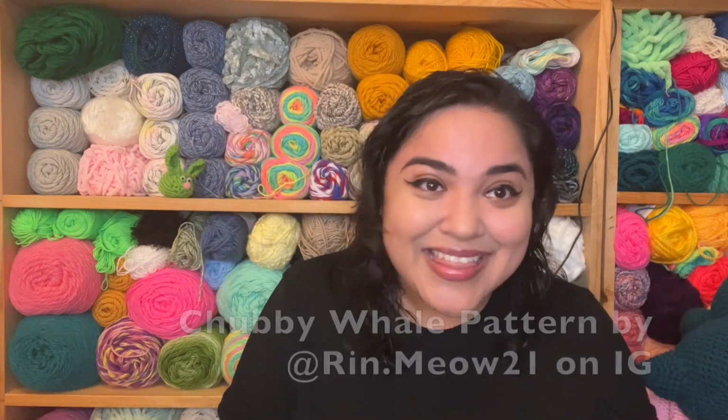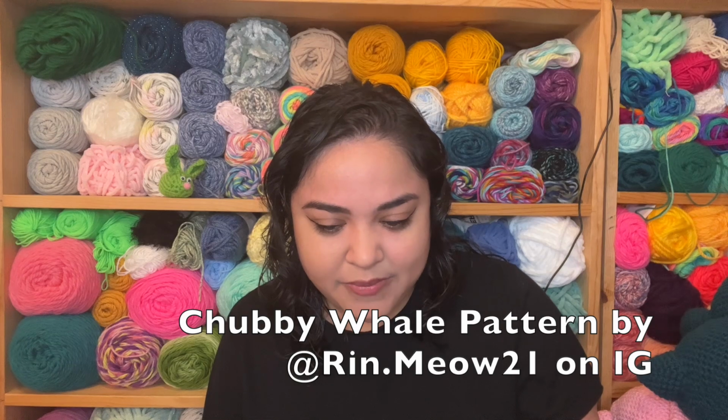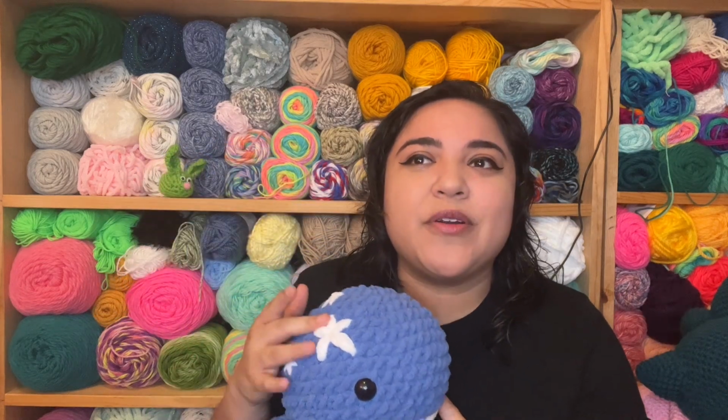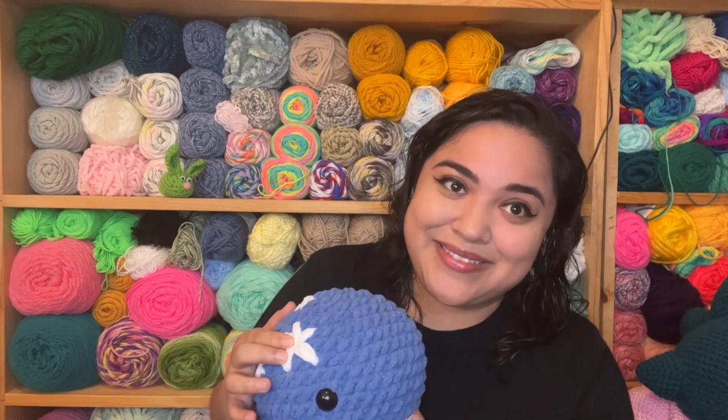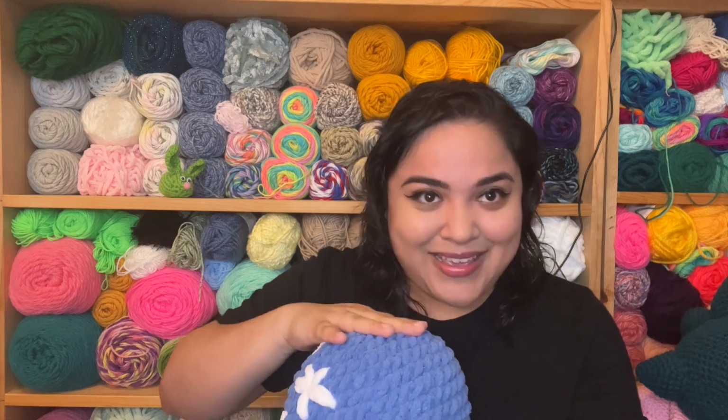Next, I have another free pattern on Instagram. I think with this, I finished a big scrap ball that I had left after making the Bluey. So I made a whale and it's really cute, but I strayed slightly from the pattern. This little detail, I don't even know if I like that, but I tried my hand at embroidery. I did this before with a whale once, but I believe I used worsted weight yarn when doing the embroidery and it looked better. So next time I think worsted weight yarn would look better than blanket yarn for embroidery.